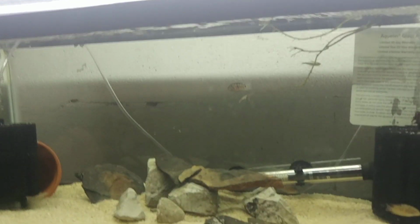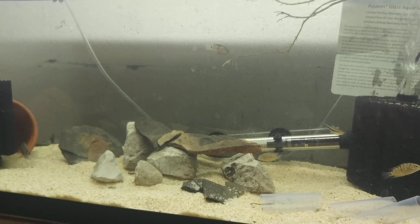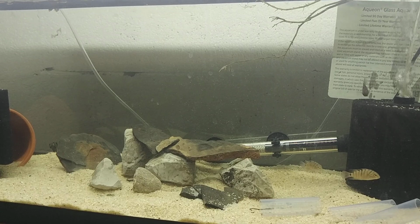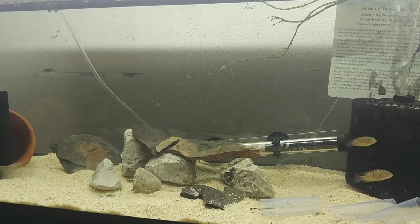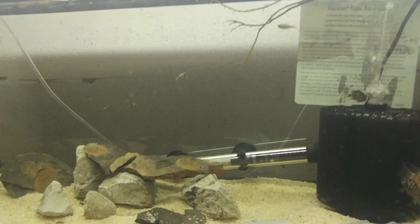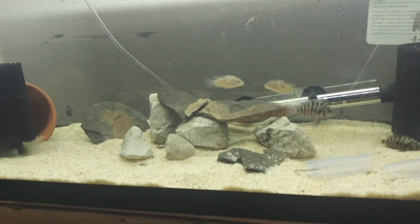I found a little pair, and one of them killed the other, so I threw him in this tank with a fire mouth and some black neons. Black neons are still in there darting around somewhere. They're not schooling as much now that there's quite a few more fish in there. And then I got Mr. Grumpy down there and his mate, and he killed her, and I just couldn't find any.